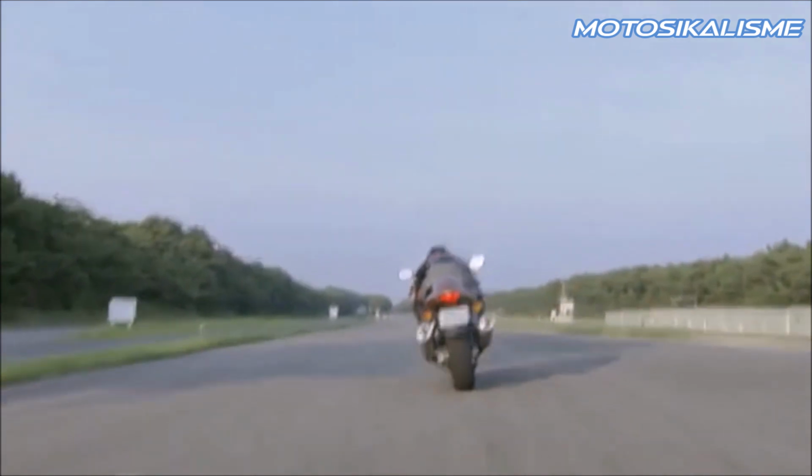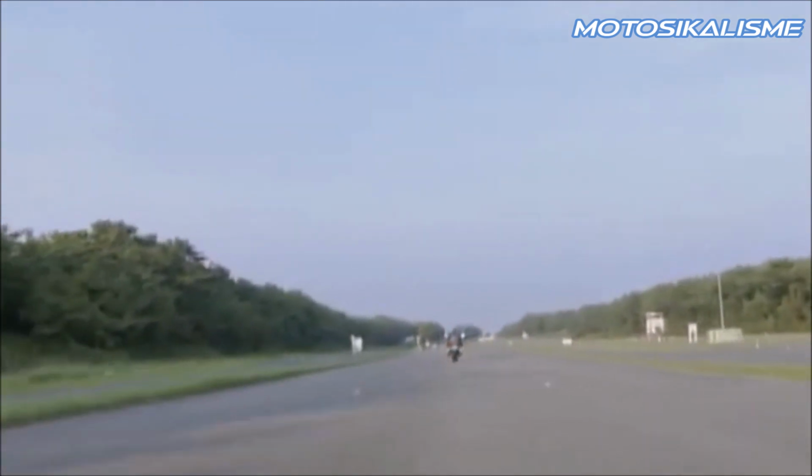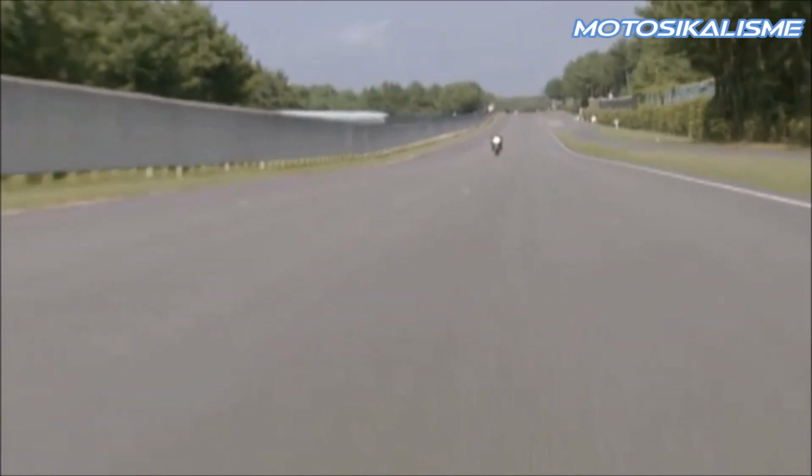The hollow spoke cast aluminium alloy wheels carry radial tires, a 120/70 ZR17 front and a 190/50 ZR17 rear.